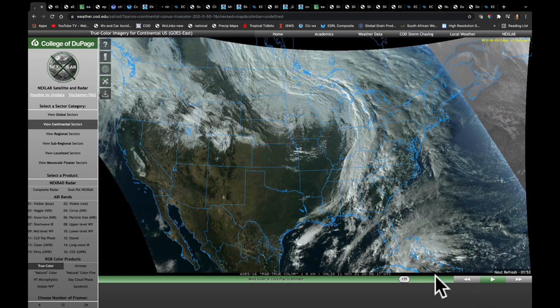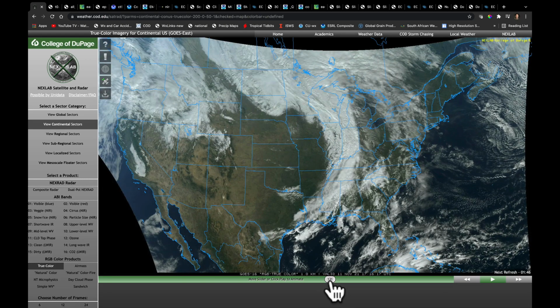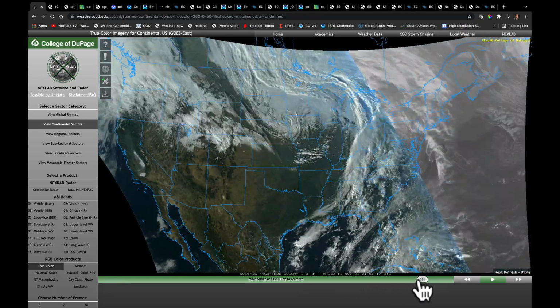happening in this area after this front goes through. Another neat thing to notice on this satellite animation is just here in the southern part of the Central Valley of California, the San Joaquin Valley. I just thought it was kind of neat to pick up on the fog that was there this morning. You can see it kind of eroding throughout the day today.